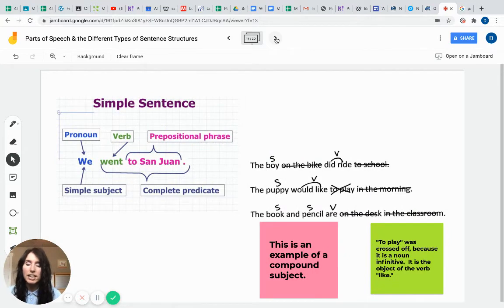Okay, next we're going to take everything we've learned and now apply it, which is the fun part of learning. So we're going to review. Let's start with our simple sentence again. What does a simple sentence have? Well, we know that it has a subject and a predicate, right? In this case, it has a simple subject because we only have one subject. In this case, it's not a noun, but it's a pronoun. Good. Now we have a complete predicate because it has a verb and it has some kind of phrase following the verb. In this case, it's a prepositional phrase. Notice the word preposition in that word. The to is a preposition.